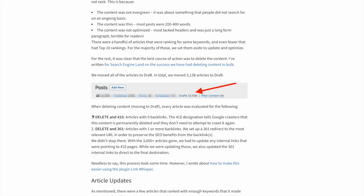Number one, delete in 410. So if we determine that it's something we need to delete and you have 0 backlinks, then we will go ahead and give the 410 distinction. And that tells Google crawlers that the content is permanently deleted. They don't need to attempt to crawl it again. Delete in 301, well, that's a little different.